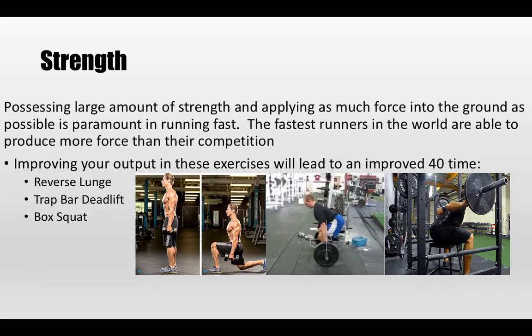There are 3 exercises that we incorporate into the programs of all of our athletes, especially those looking to get faster. There are many variations of each. It can be loaded with barbells, dumbbells, kettlebells, whatever you have access to and whatever you can get heavy with. The first exercise is a reverse lunge, usually done with 2 kettlebells in front of the chest to get the anterior core fired up. At least that's what we prefer.